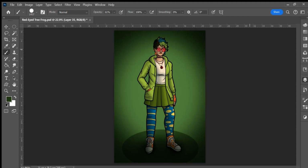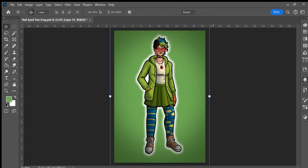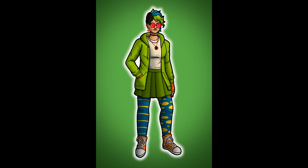Red-eyed tree frogs aren't my favorite frogs as far as looks, but they have such an iconic appearance, and I think I really captured that appearance with this character. I'm so happy with her look, and I can really see the red-eyed tree frog in her outfit.